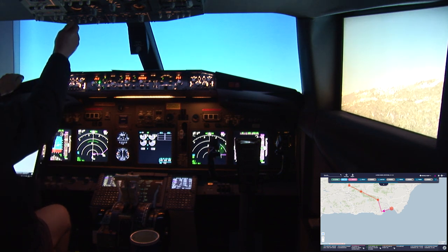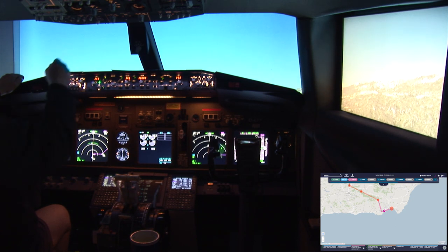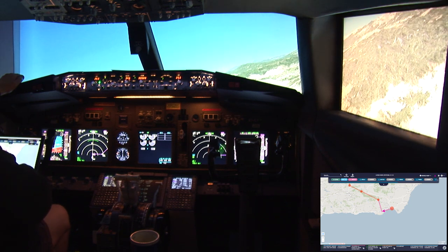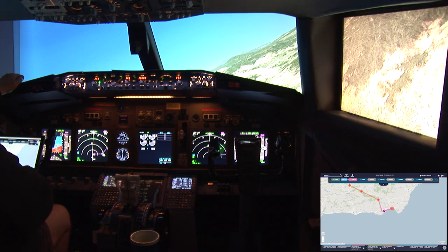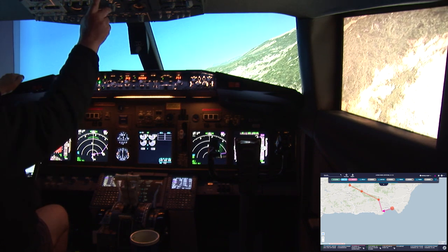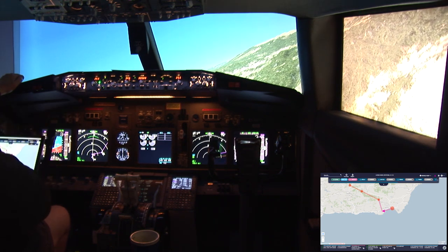3,000 feet. Turn off all the lights. Here's the bank on our course. When we level out, I'll turn off the seat belts to allow people to move about.